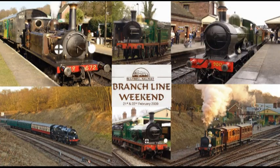We start the coverage at the Bluebell Railway's Branchline Gala on Saturday the 21st of February, when the trains operated were typical of those that could be found on Britain's branch lines from the 1870s through to the end of steam operation in the 1960s. Locomotives in use during the gala comprised of visiting South Eastern and Chatham Railway P-Class No. 753, built in 1909 at Ashford Works and on loan from the Kent and East Sussex Railway.